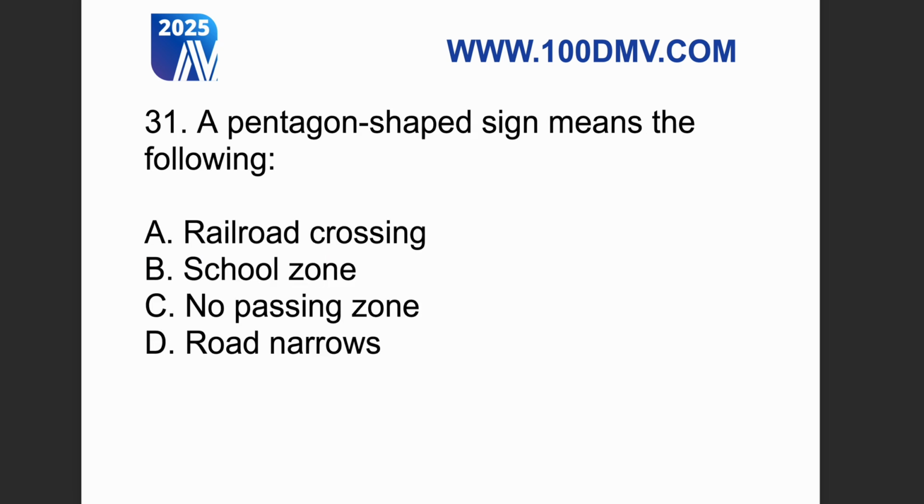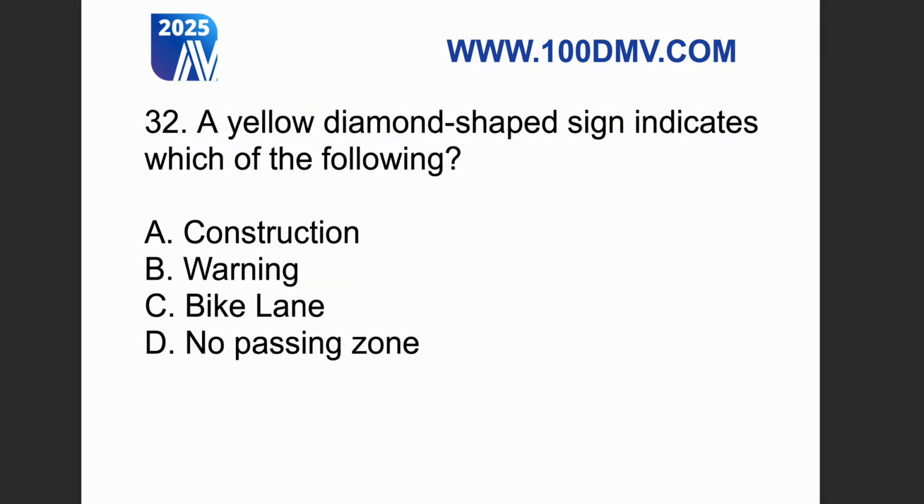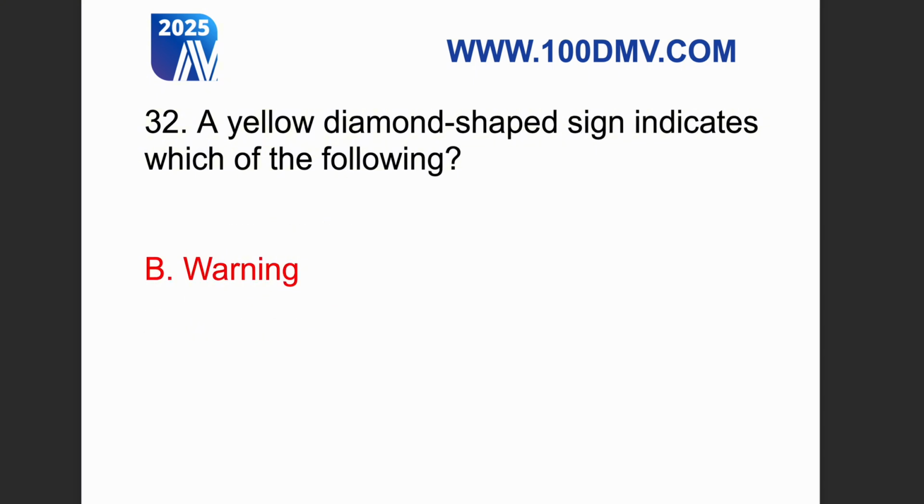31. A pentagon-shaped sign means which of the following? A, railroad crossing. B, school zone. C, no passing zone. D, road narrows. Correct answer, B, school zone. 32. A yellow diamond-shaped sign indicates which of the following? A, construction. B, warning. C, bike lane. D, no passing zone. Correct answer, B, warning.